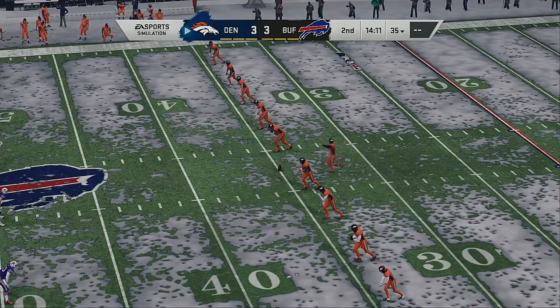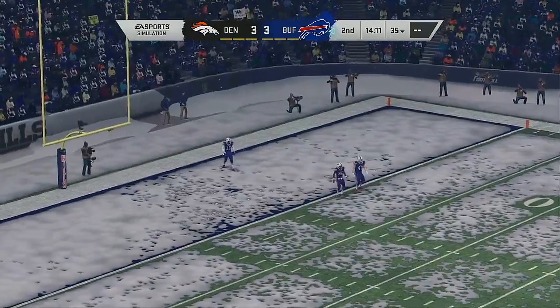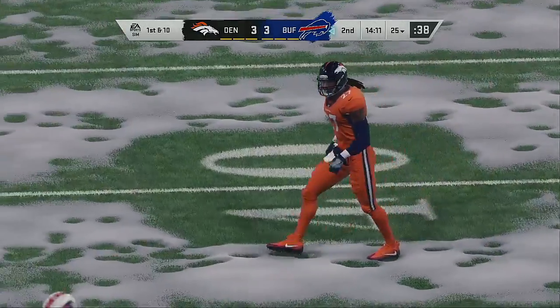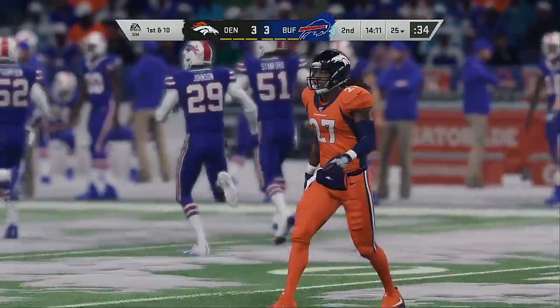Field goal is all we've had so far. 3-3 now as the kick is away. And this will be a touchback as that sails over the end line. Here's the Buffalo offense now as they get set to take over here.